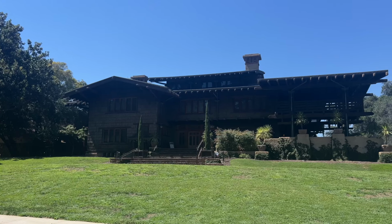The next house tour that we did, which was probably my favorite, was the Gamble House. You may recognize it if you're a Back to the Future fan, because it was actually Doc's house in the movies. But this is another really old home that you can tour. It is absolutely stunning, the attention to detail that went into that home. And the tour guides are great at explaining all the small details of the home, how it came to be, why they designed things the way they did.